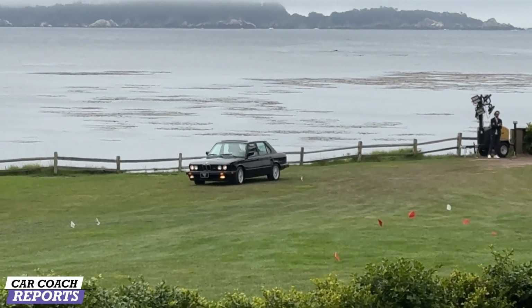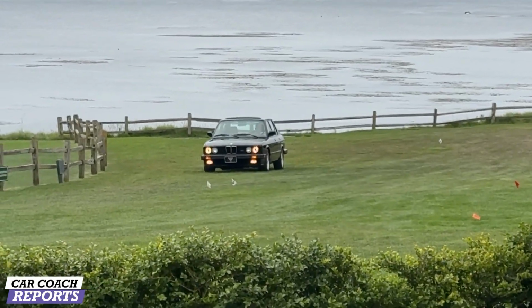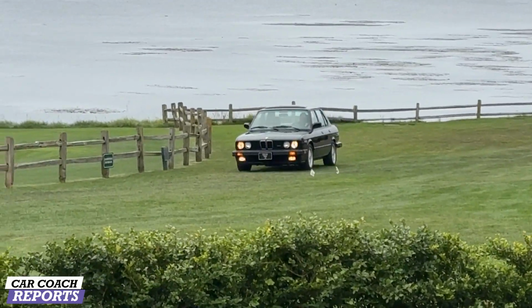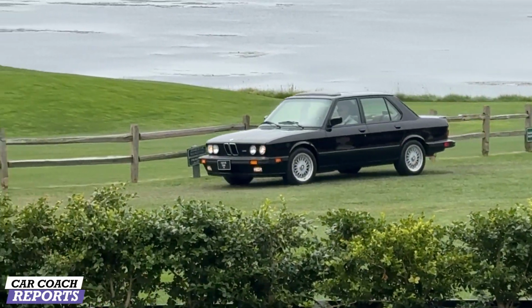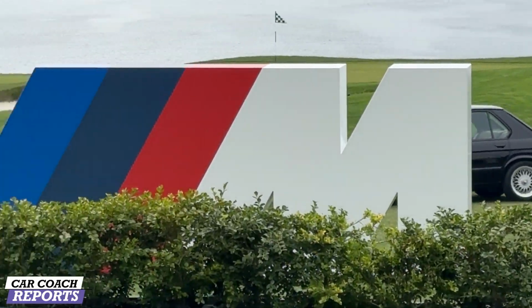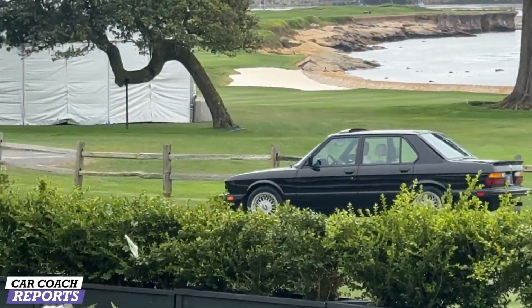Included Die Hard, Coming to America, and Beetlejuice. Youngsters wore shoulder pads, tracksuits, and Nike Air Maxes for the very first time. And there was hair, a lot of hair. No better time then to launch the first ever M5, the E28, the one that started it all.